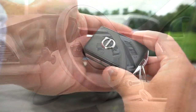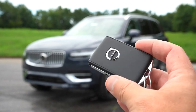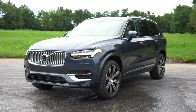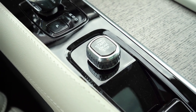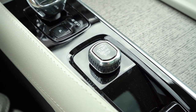Then make our way to the startup. Let me start by showing you guys the key here. You do have your Volvo logo on the one side, nothing on the other side, because essentially all of your buttons are located on the side of the key. You got lock, unlock, and again that button to pop the rear tailgate there, but it is all keyless entry with a turn knob start, not a push button start, so I do want to emphasize that. All I'm going to do here is simply put my foot on the brake and turn that knob to the right. And by the way, you also turn the knob to the right to stop or turn off the vehicle as well, in case you were curious.